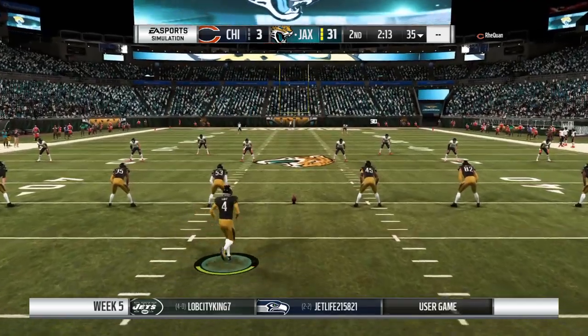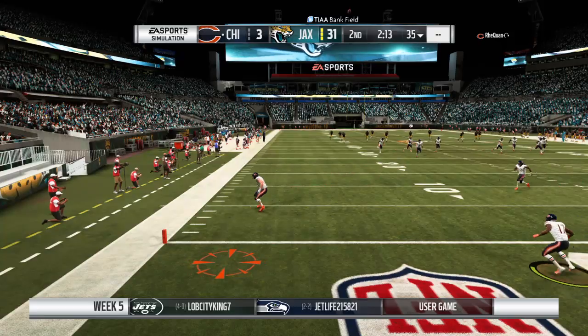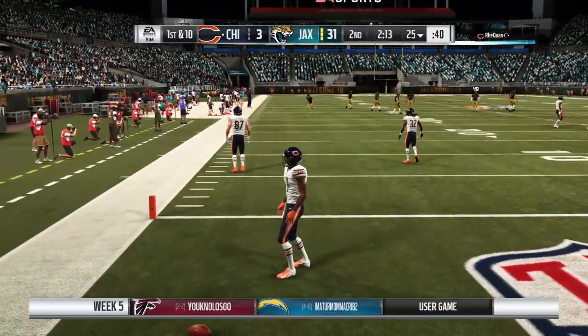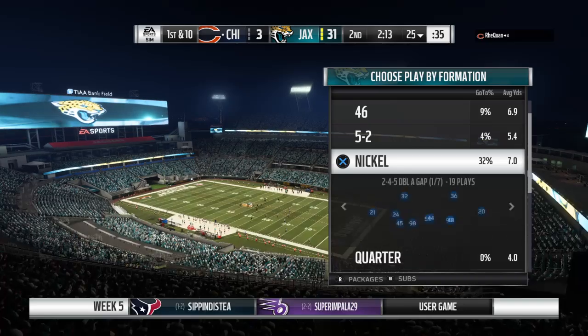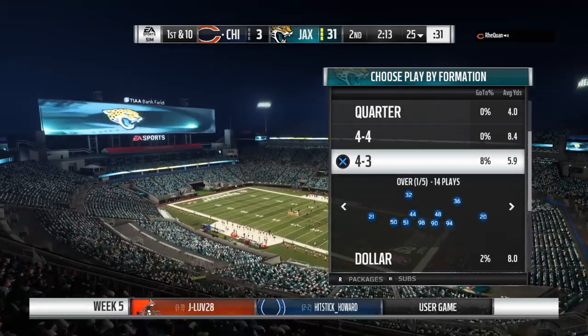Here's Lambeau out to kick this one away. And now Chicago getting ready to go as they take the field. And last time, not only the turnover, but that turned into 6 points. They got to make up for that here.